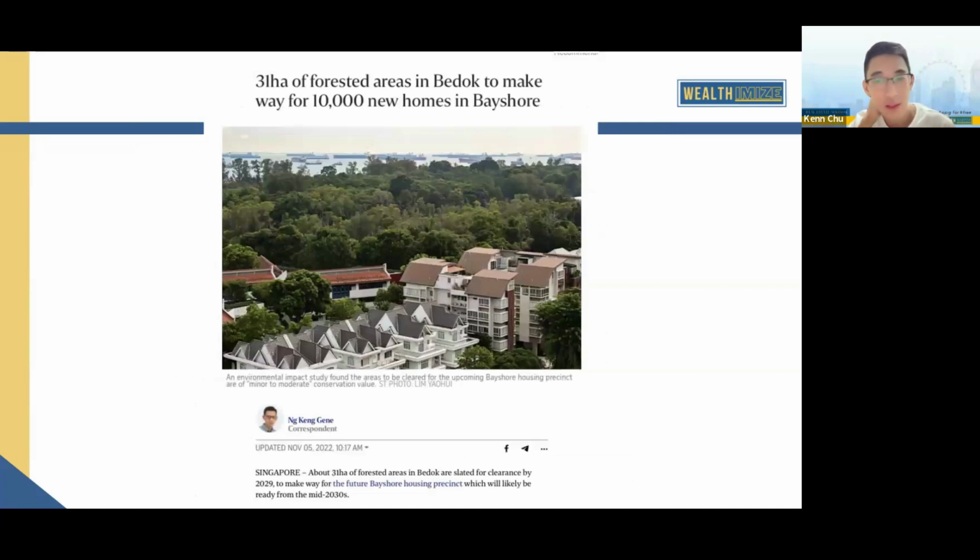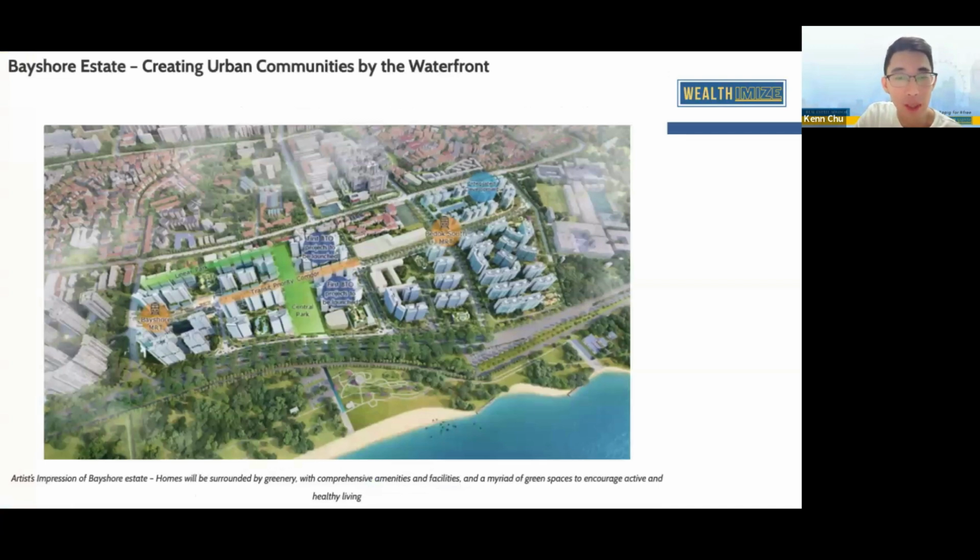Yeah, another thing to talk about, 10,000 new homes in Bayshore. Well, 10,000 is a lot. 10,000 can serve a lot of families. Of course, these are more details. You can see very exciting details. You can see here, first BTO projects to be launched. Yeah, this one, I don't know, will they be PLH or maybe the second tier BTO? But definitely it's not going to be the neighborhood pricing. They're going to make it expensive also. Then the accessibility will be very good.